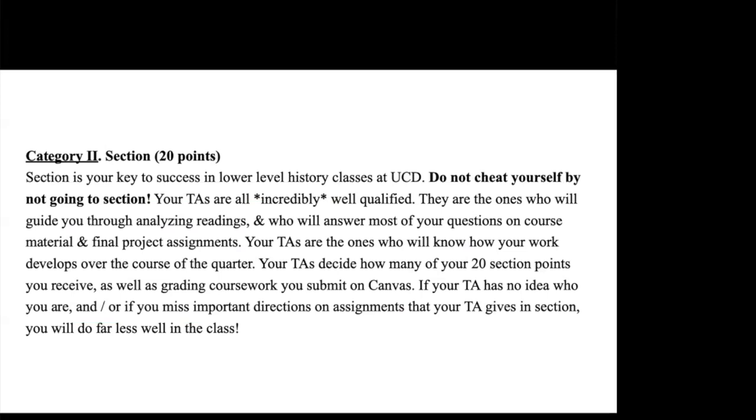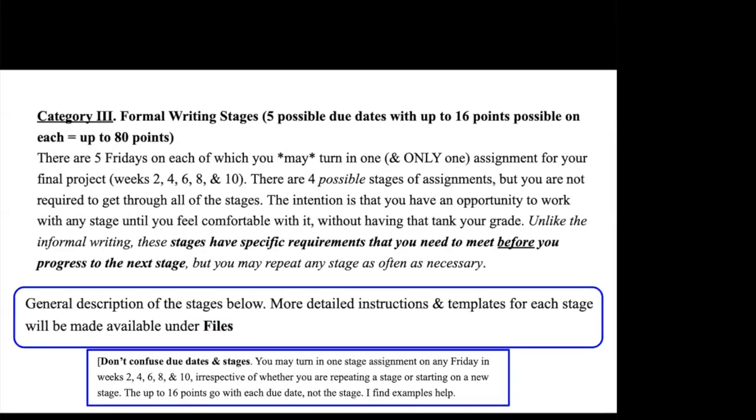Now, here's the thing. If your TA has no idea who you are, or if you miss important directions on assignments that your TA gives in section, you'll just earn fewer points in the class. You'll do less well. Category three, and this is where we're getting to the big project. Formal writing stages. There are 5 possible due dates with up to 16 points possible on each, up to 80 points. I went over the grading and rules for Category 3 in Part 1 of the Lecture 1 video, so you can review it there or just read it in the syllabus section. Now I'm going to skip here to the stages of the term project. And just a quick reminder, do not confuse due dates with stages and vice versa.